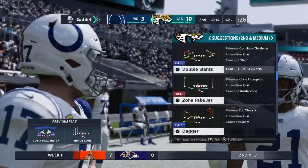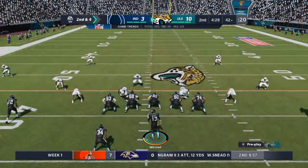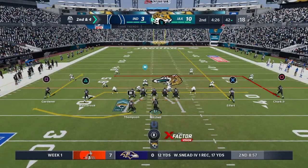Yeah. Okay, after this type of a drive, not getting a touchdown, a huge disappointment. 6 yards on that last play. Here's 2nd and 4.